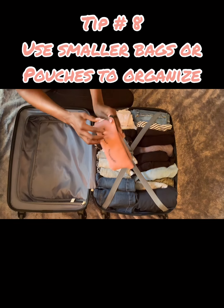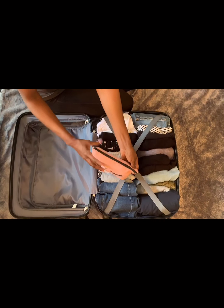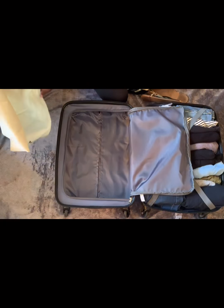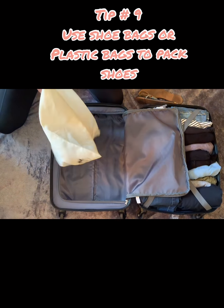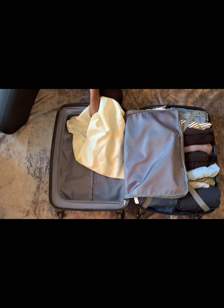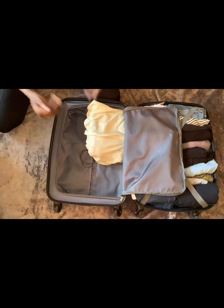So I love using pouches or little bags to separate things. So in this pink one, I have my underwear and socks, and I just like to wedge that in between the clothes. It's a perfect fit. So another packing tip is to pack your shoes in a separate bag. That way the bottom of your shoes won't get on anything that's clean in your suitcase. I always also bring slippers with me for the hotel room. Can't forget those. Everything fits perfectly.